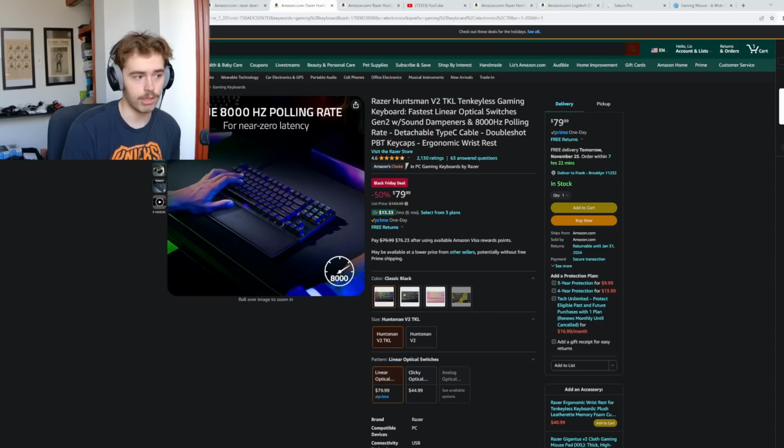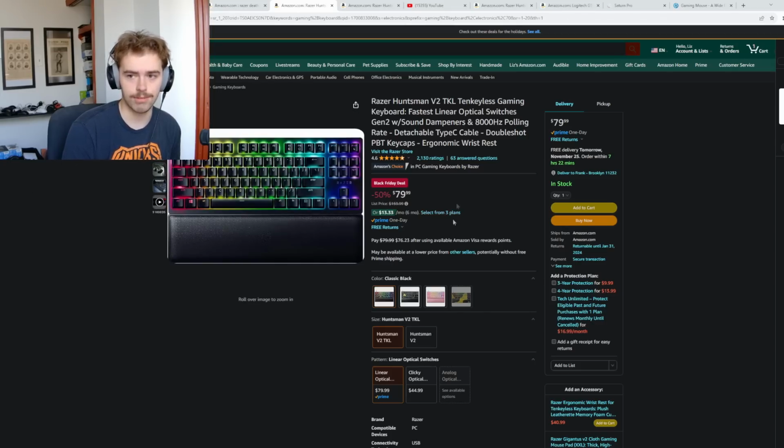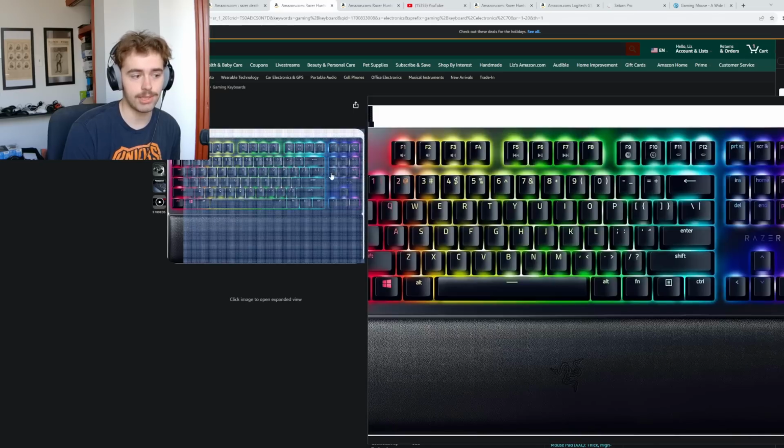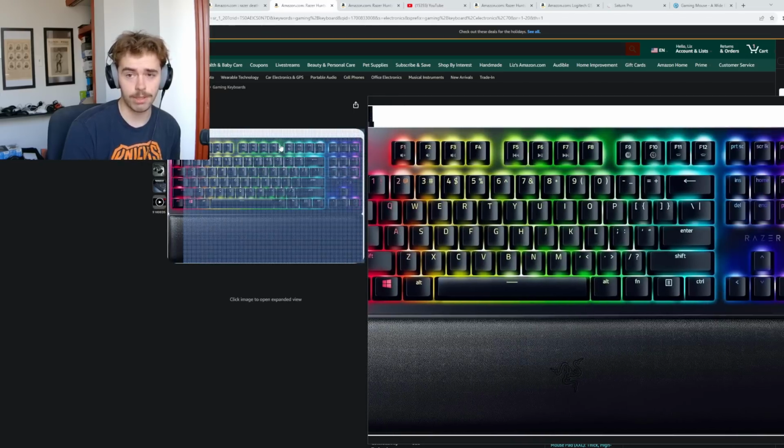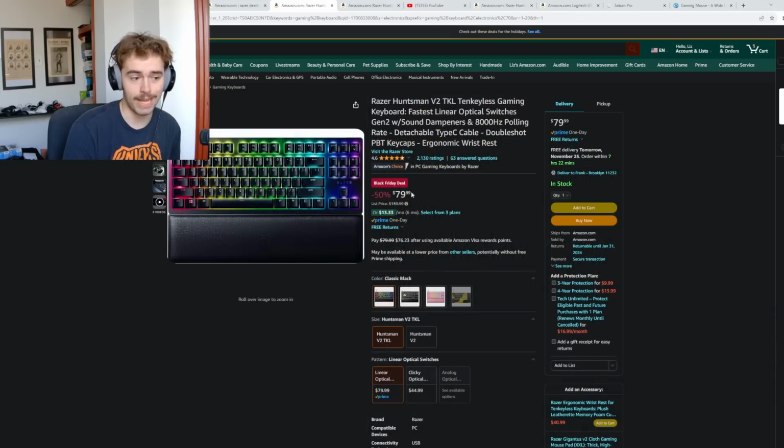And now this is the best keyboard deal, bar none, that I have seen. Surprisingly, SteelSeries didn't do any, but the Huntsman V2 TKL, this is an 8,000 hertz polling rate keyboard, optical switches, it is extremely fast, performs well, and it's down to $80, which I thought was unbelievably cheap.